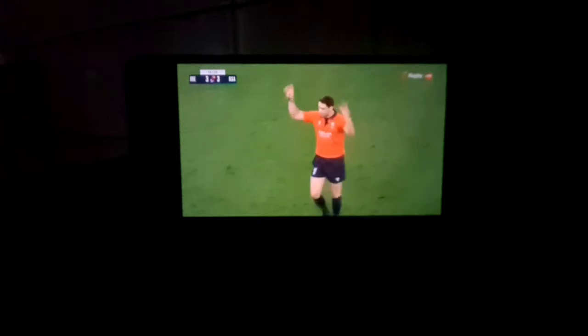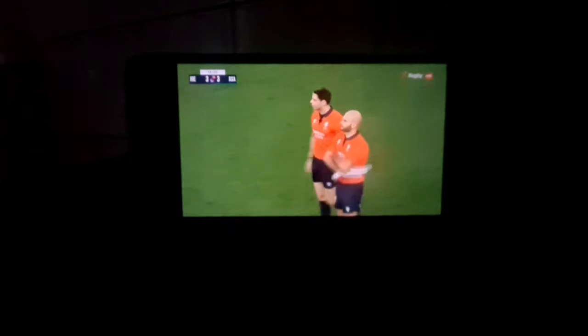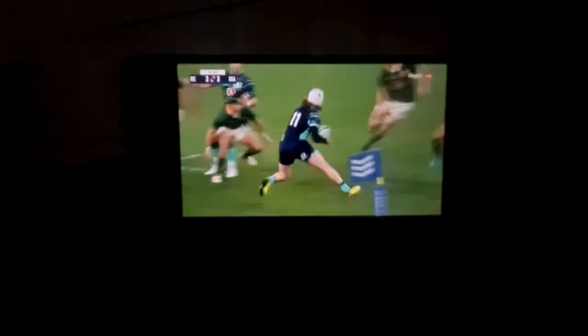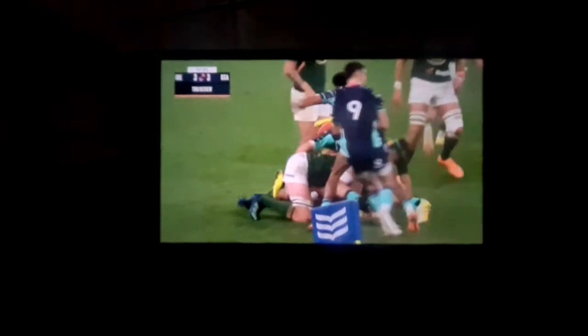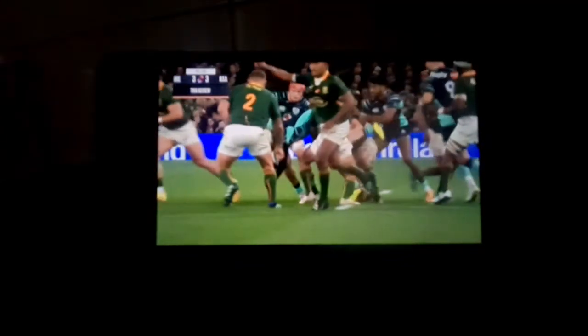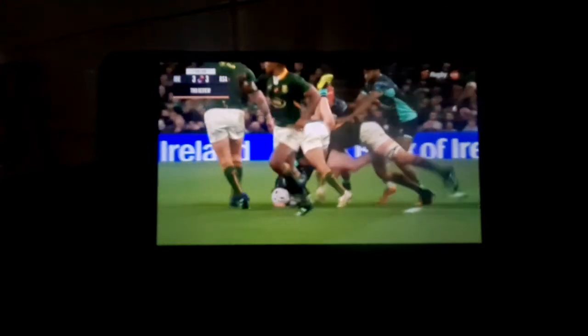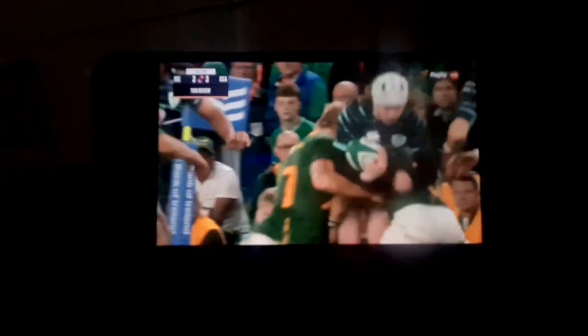We check a potential... She's at 15 and 7, due to the screen. Cheslin Kolbe and Pieter-Steph du Toit both involved, and shields the fall with his elbows first. So, I say his initial... One more angle coming, guys. One more angle coming.